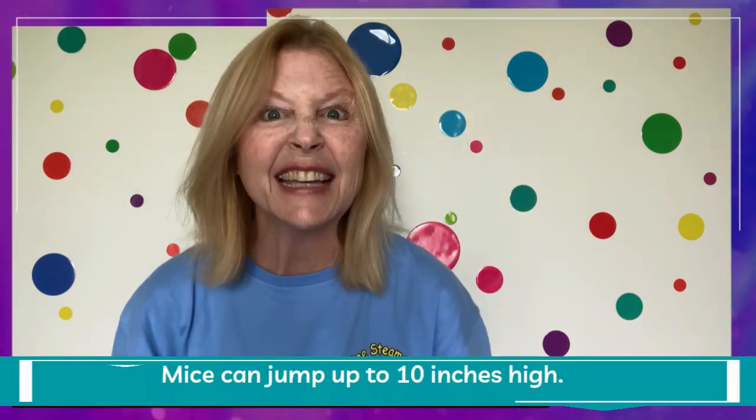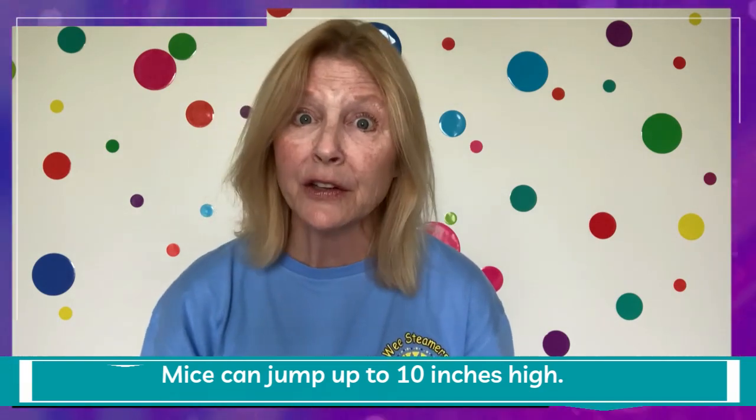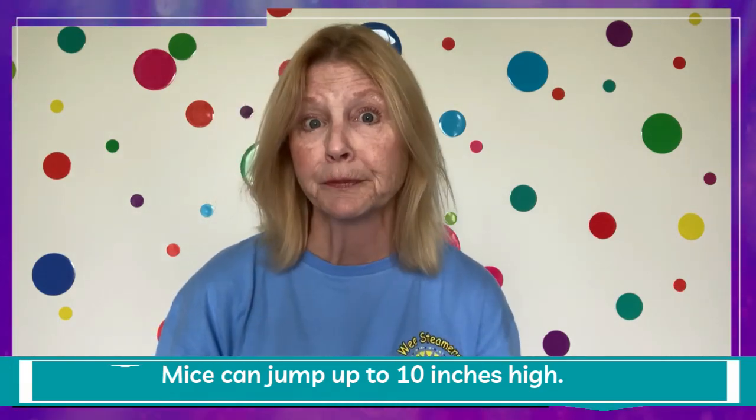I want to show you something. Here's a ruler with a piece of red tape on top, and here is a teeny tiny mouse. I'm going to hold him so you can see him like this. A mouse can jump from here all the way up to here. I'm going to show you again. From here all the way up to here. That is 10 inches high. So mice are really good jumpers, and they're good swimmers too.